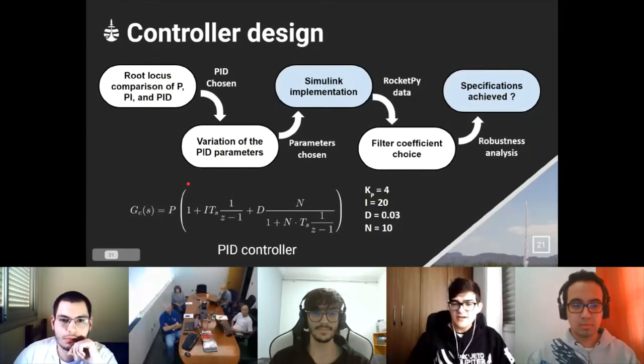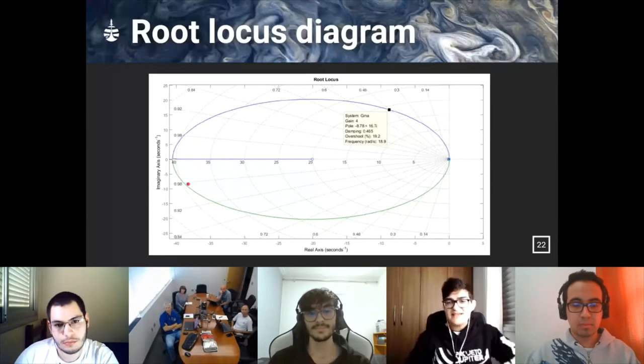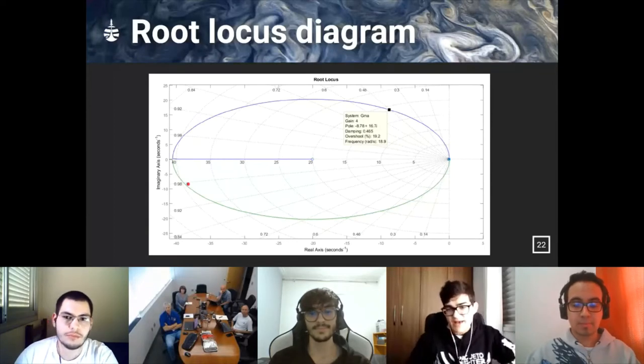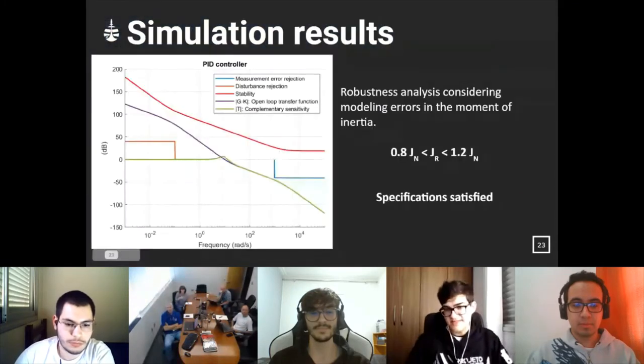Here you can see the root locus diagram for the open loop transfer function obtained with the controller of the previous slide. As shown, the system is stable at the chosen gain. As already mentioned, the specifications were met. The figure shows the loop shaping restrictions. You can see that the open loop transfer function does not cross the blue and the orange curves, which are the barriers for the measurement error rejection and the disturbance rejection.